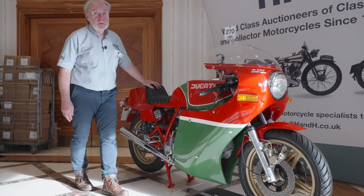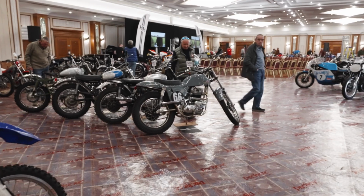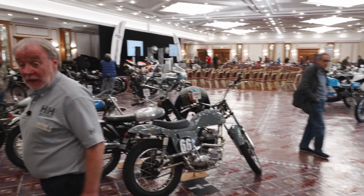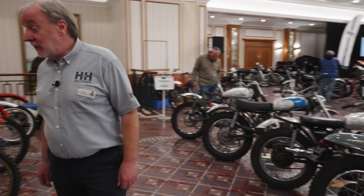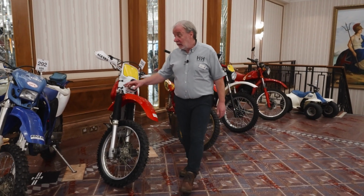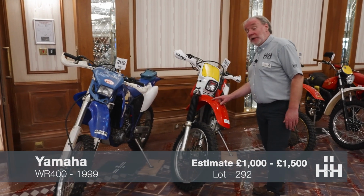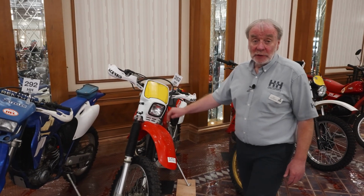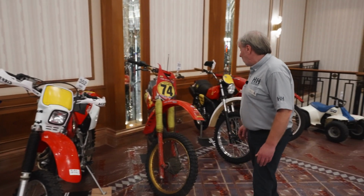So as you walk into the main room, everything opens out in front of you. Heading to the left, you'll see a lineup of essentially off-road competition bikes. Enduro bikes, WR 400 Yamaha, and an XR 400 Honda. So quite collectible now, these, because most of them have got destroyed in enduro use. So finding some still usable is quite rare.